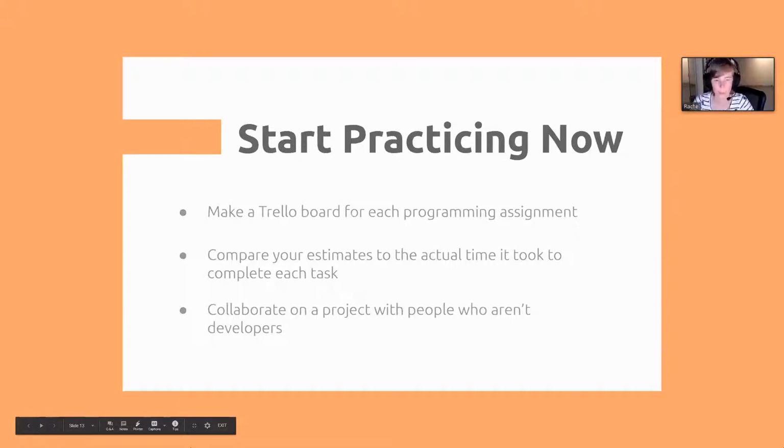for your job. And then for communication, that's a little bit harder to practice now just because of the environment that you're in. But if you can, collaborate on a project with people who aren't developers. Like maybe you have a friend who's a graphic designer, and you can get them to design maybe a portfolio website or something like that.